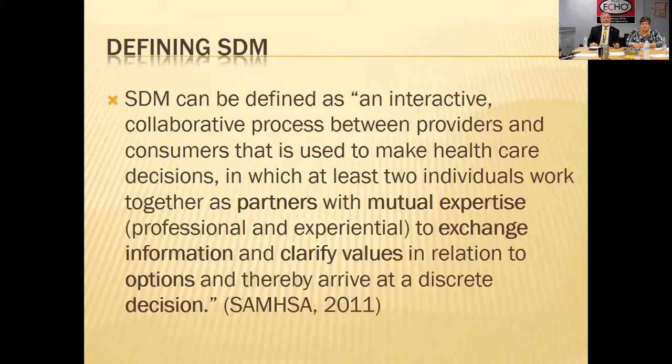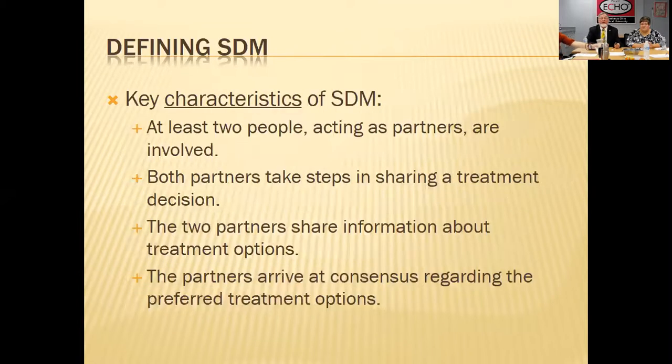SAMHSA in 2011 tried to pull together what they thought was a definition and described it as an interactive, collaborative process between providers and consumers used to make healthcare decisions in which at least two individuals work together as partners with mutual expertise, both professional and experiential, to exchange information, clarify values with regard to options, and arrive at a discrete decision. So the key characteristics of shared decision-making are that there are at least two people involved acting as partners. Both are taking steps in sharing a treatment decision, and both share information about the treatment options and then arrive at a consensus regarding a preferred treatment option.